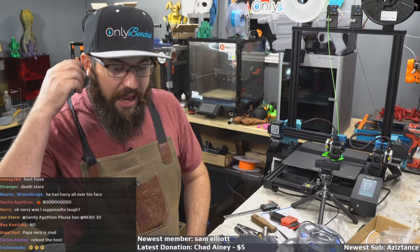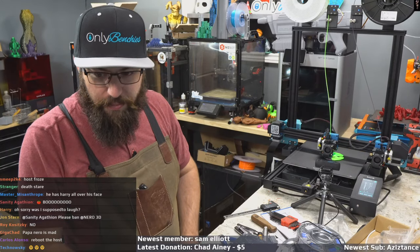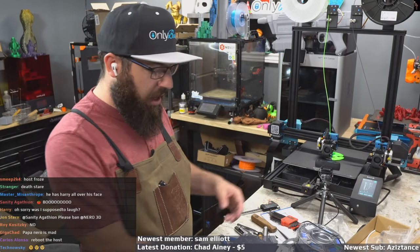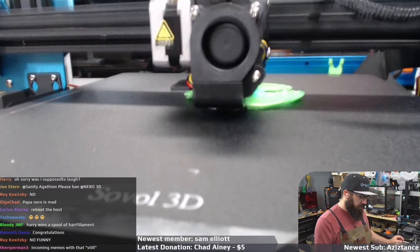I don't think Sanity can ban me. I don't think she has that power. The benchy. Yeah, this benchy's looking horrible, guys. I don't know what it is with this benchy. Something ain't right. We'll take a look at it tomorrow.